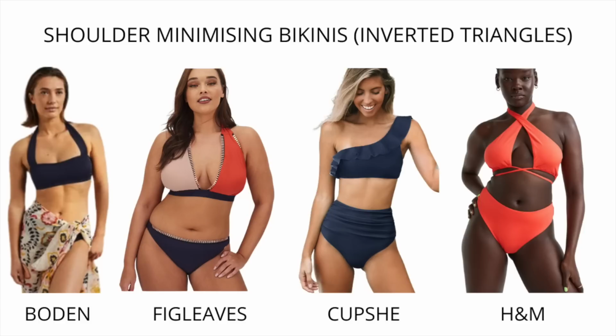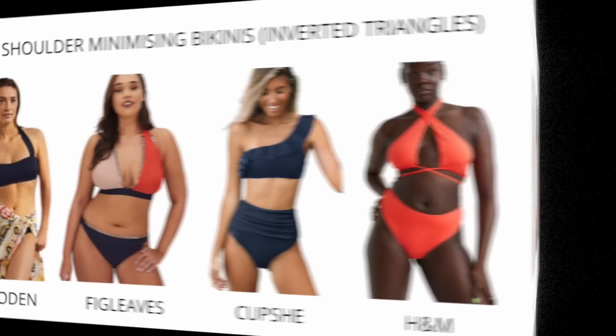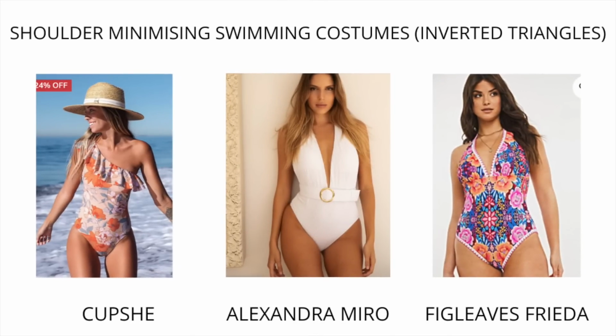And as all of these images show, very easy to do that with a bikini top or a swimming costume. Just look for halter necks or one shoulder, and note how each of the costumes that I have chosen actually contrast with the model's skin really well. What you don't want is something that's going to blend into your skin, because then you'll actually make your shoulders look broader. Same applies with the swimming costumes as well. One shoulder, halter neck, anything that is bold in colour or has a pattern and contrasts well with your skin tone.